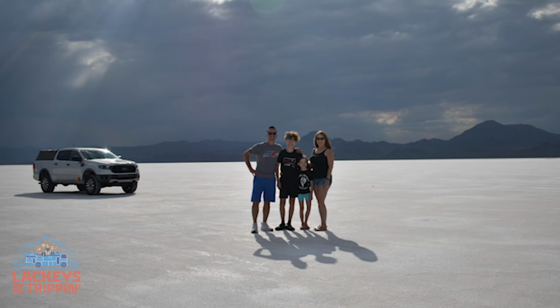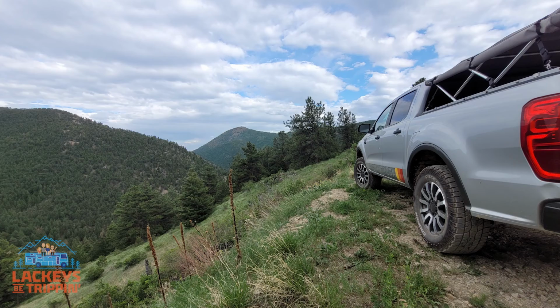But suffice it to say, we have enjoyed our time with our Ranger, and we appreciate the 4 years of hard work that this guy's put in for our family. And I hope Rango goes to a good home. So if you see this truck online and you're considering buying it, pick it up, because it's been great for us.